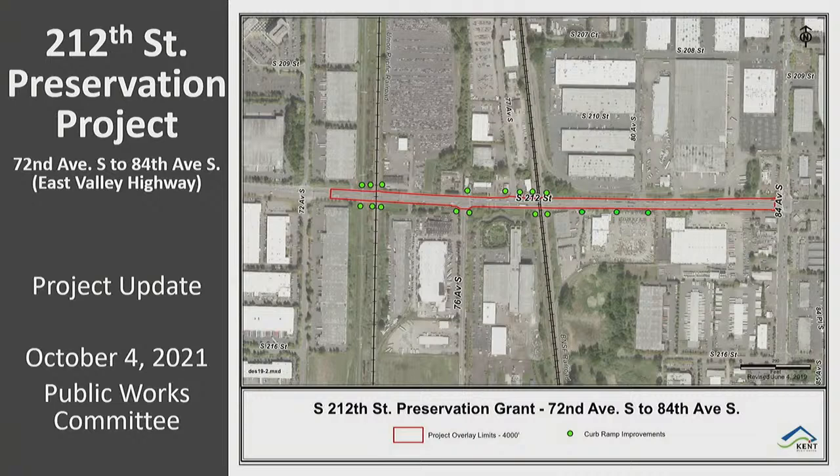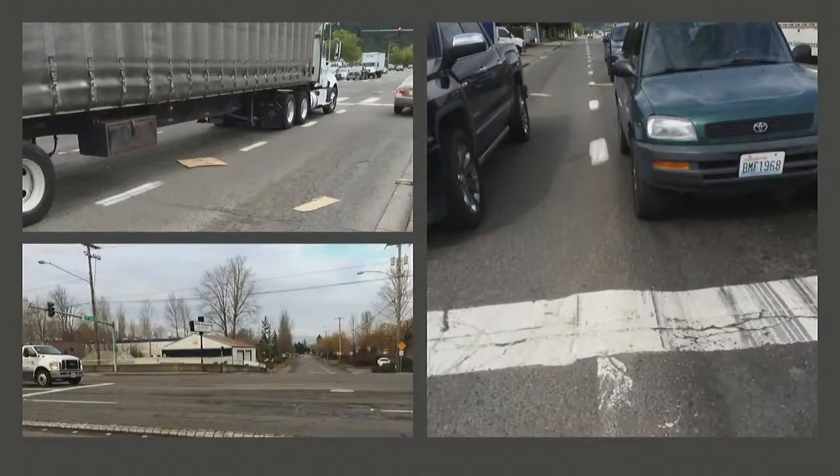You can see the project limits there on the screen. It goes from 72nd Avenue, where we recently completed a concrete intersection a number of years ago, to East Valley Highway or 84th Avenue. We overlaid through where the Interurban crosses and then two railroad tracks. Those green dots are where we did curb ramp improvements. This slide shows what the pavement was like and why it needed an overlay. You can see there's rutting on the right side and a big truck on the left and some bad pavement there at the 77th intersection.